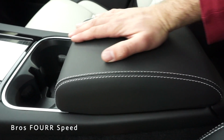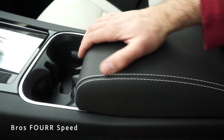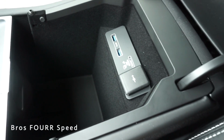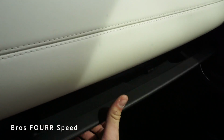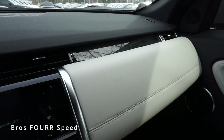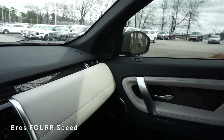And then working our way to the center armrest, you'll see it's wrapped in leather with more stitching. And then opening this up, you definitely have a good amount of room along with two USBs and a 12 volt in the backside. And then as we make our way over to the glove box, you have enough storage for anything that needs to go there. You'll see there's more leather on the dash along with more of that wood trim piece.